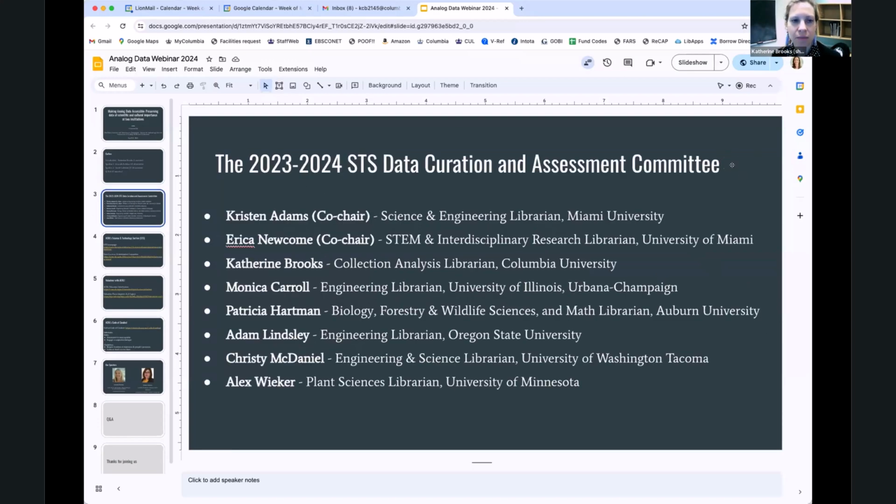So this committee is comprised of 8 people. You can see all of our names listed here. We're all various science or engineering librarians at different universities around the country. We've got Kristen Adams and Erica Newcomb, who are the co-chairs of this committee from Miami University and the University of Miami, not to be confused with one another. Catherine Brooks, that's myself, from Columbia University. Monica Carroll from University of Illinois Urbana-Champaign. Patricia Hartman from Auburn University. Adam Lindsley from Oregon State University. Christy McDaniel from University of Washington, Tacoma, and finally Alex Weicker from University of Minnesota.